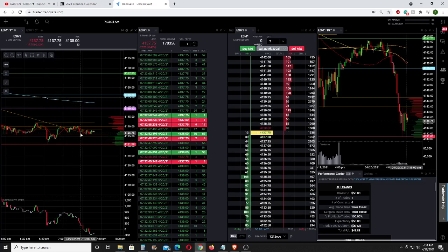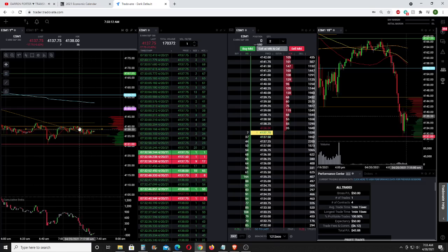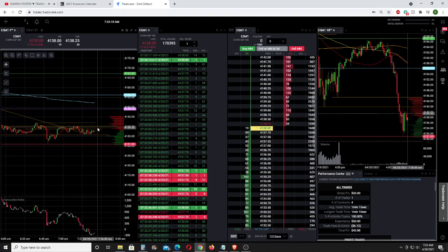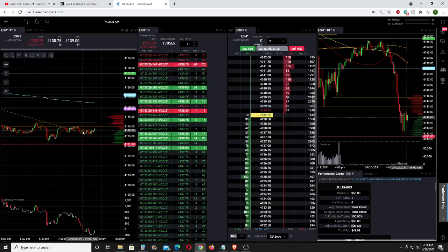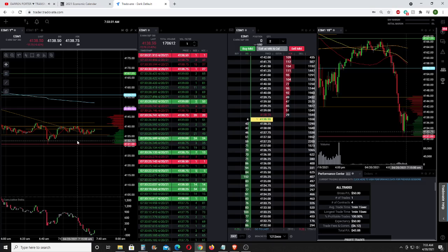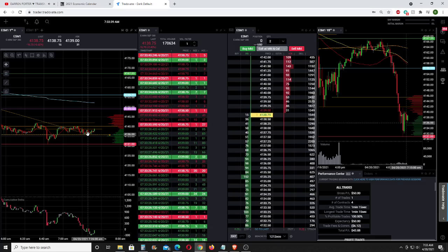So the past, let's see, yeah, that's 5. Yeah, the past 15 minutes, the range is really tight. 39.50. 3.5 range. Yeah, it's hard to trade in a range like this, especially if it's moving slow and it's stuck in a very tight range. It's hard to trade. You're just gonna get chopped up.